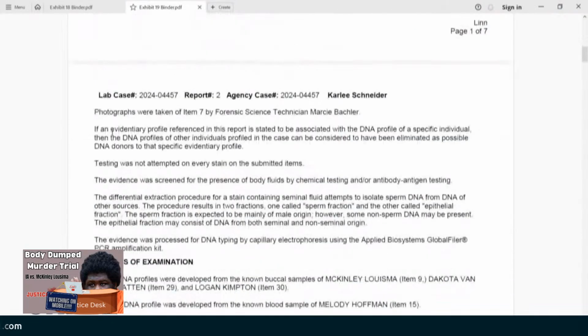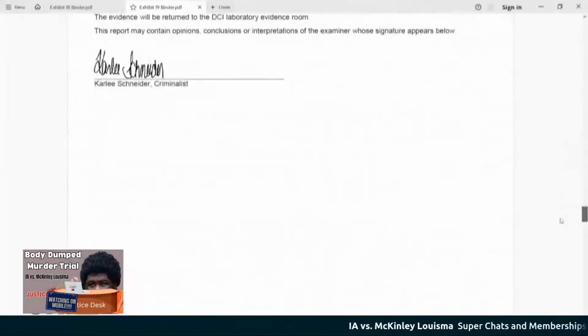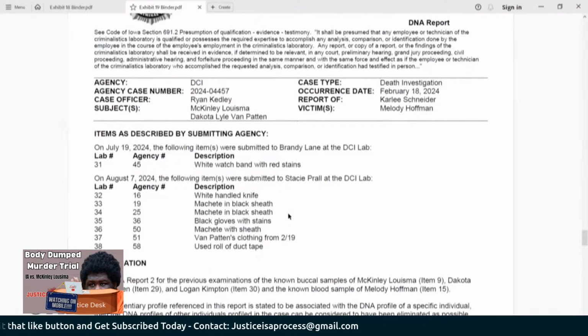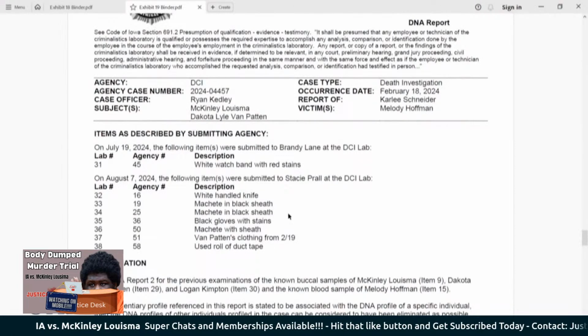Moving to the first page of Report 3 within the same exhibit, are there items listed in the itemized list of items that were submitted to the lab from the investigating agency that you collected from within the vehicle? Yes. And can you tell us which ones those were? Lab item number 31. And what's lab item 31? It is the white watch band with red stains.